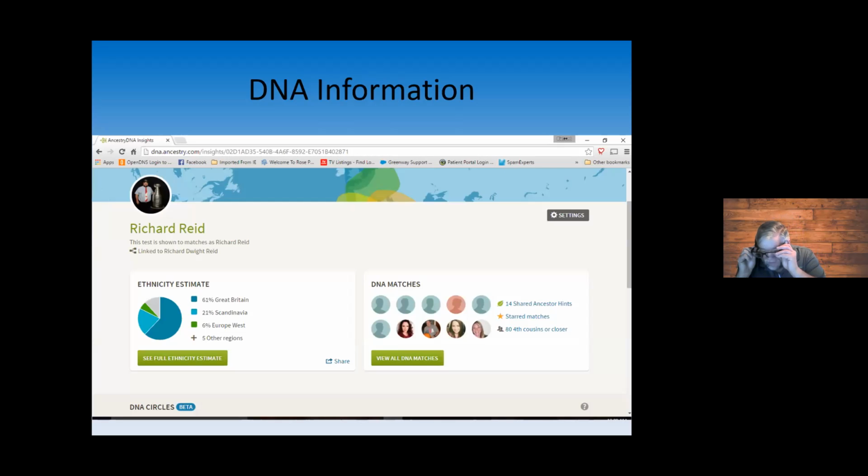61% Great Britain, the 21% Scandinavian. I was all excited about that because Scandinavian means Vikings. And quite frankly, that explained my children. They were so involved in medieval history, and they made weapons, and now some of these weapons that they made are being shared with my grandchildren, and we had them all here for a little while this summer, and they were out there with these big wooden swords and shields, and they just explained it.